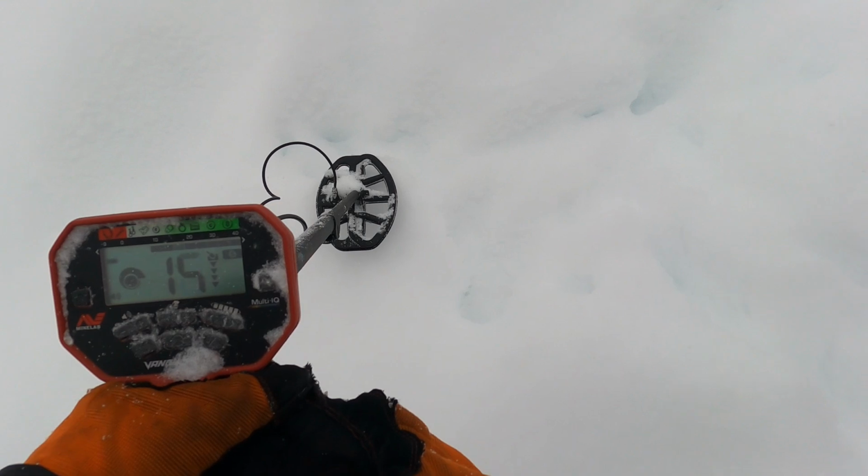There's our 850. He missed it by less than a foot. This was a P-post. And just the snow kind of didn't help us out here at all.